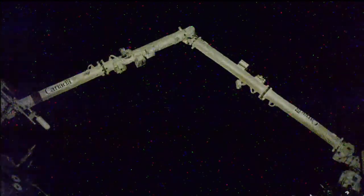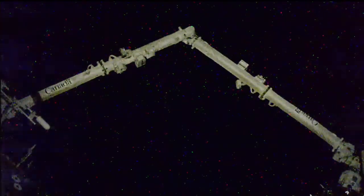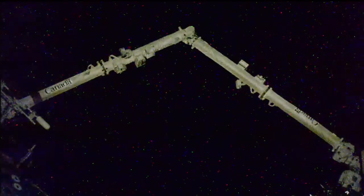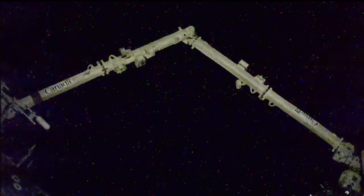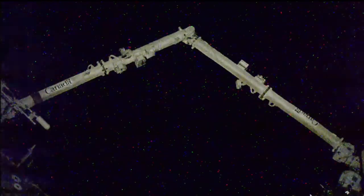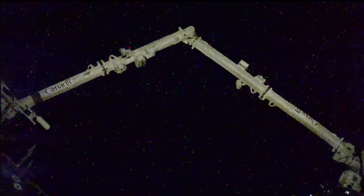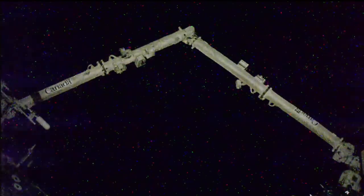NASA astronaut Woody Hoburg controlled this robotic arm earlier to actually capture the spacecraft. NASA astronaut Frank Rubio was there to assist him. Frank Rubio also provided great communications here with the team in Mission Control Houston.